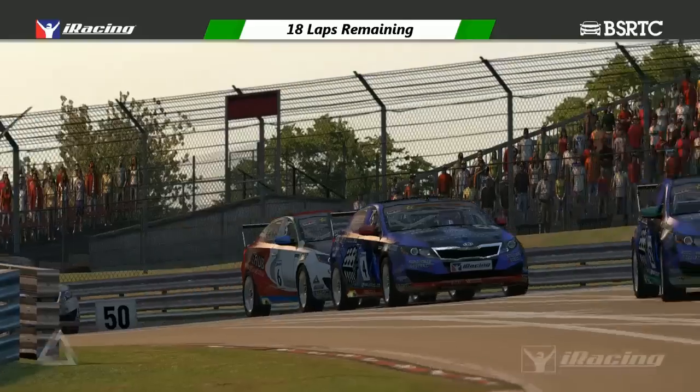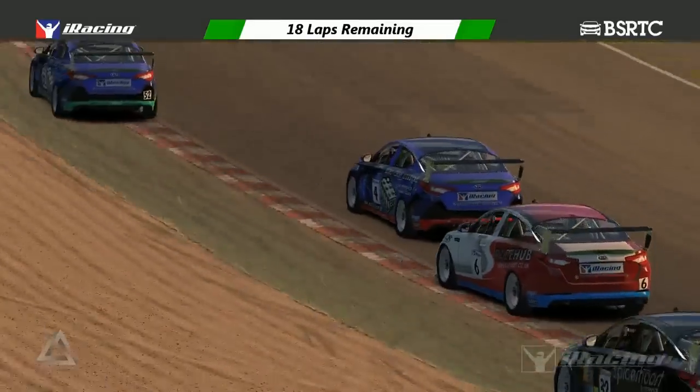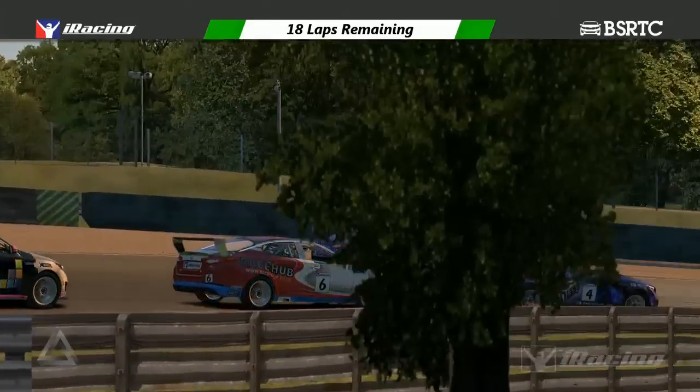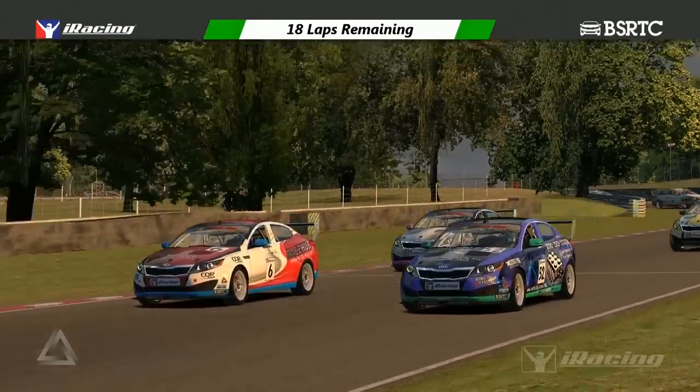He didn't have the embarrassment that he had at Summit Point, where he spun whilst leading under the safety car, but he nearly had it here, where he went into the gravel into turn 1, but he leads this first lap. Savinovic second, third. So he goes wide! Here comes the change. That's the change for position that Eurochip Digital want, I think.